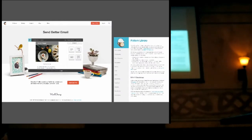Another example is MailChimp. They have a strong brand. It's a beautifully designed site, highly usable. The pattern library is great, and it's something that my colleagues and I often refer to.